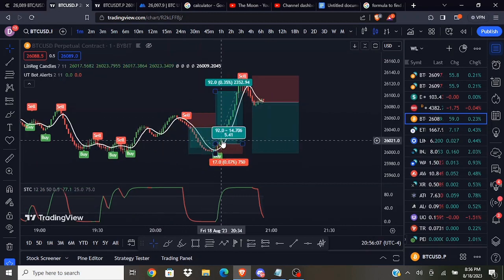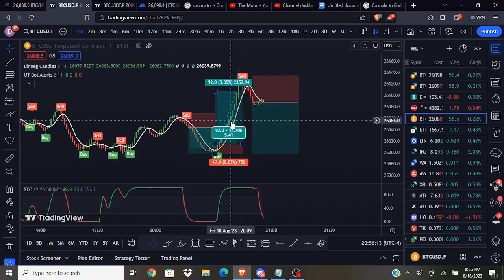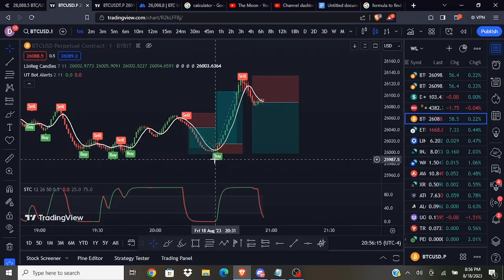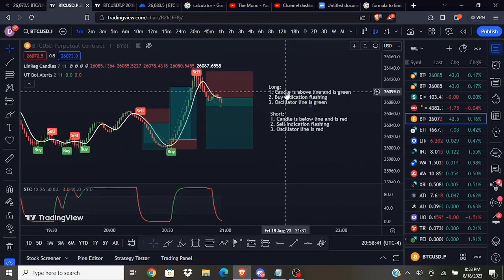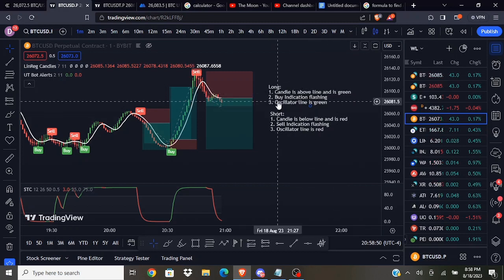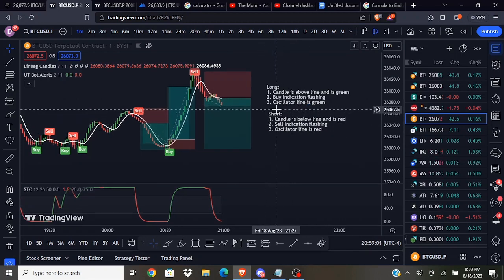There is this candle indicator, which is actually an overlay of the candles. I have the regular candles hidden, so that is an indicator in itself. There is also this buy-sell indicator, and there is this oscillator thing. For longs, the candle must be above the white line and must be green. The buy indication must be flashing, and the oscillator line must be green. And for shorts, it's the opposite.